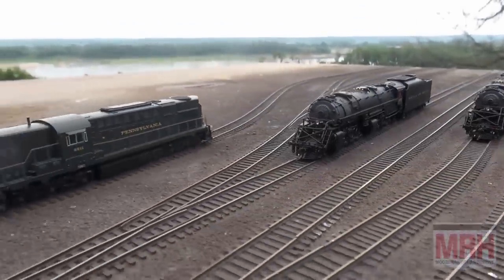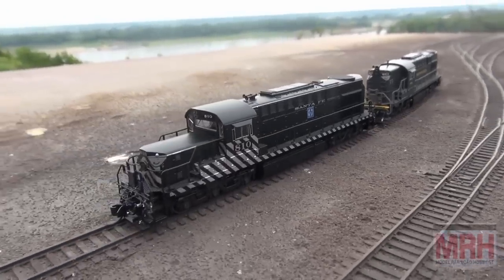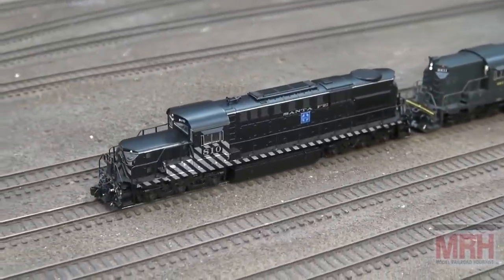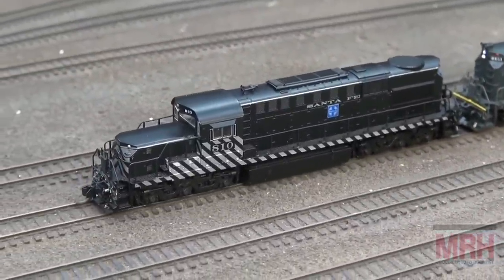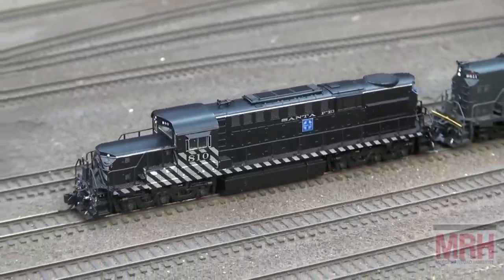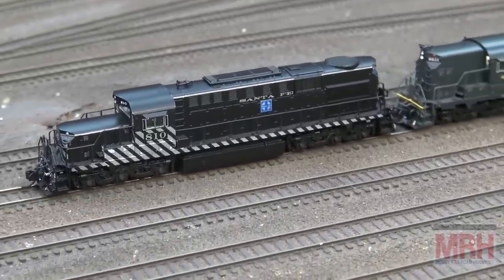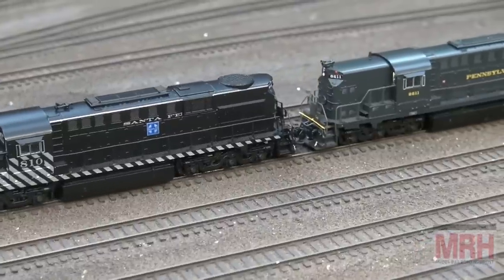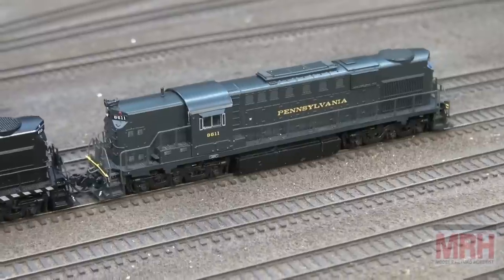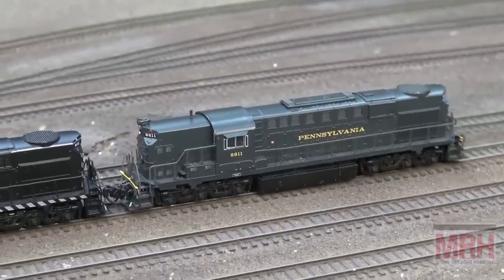It's important for me to point out that the sound system on these locomotives matches the prototype. The sound for the Y6Bs absolutely matched what they sounded like, and the same with the alligators, with these RSD-15s. They had the 16-cylinder, 2,400 horsepower, Alco 251 engines in them, and these models come with that sound system in them. It's amazing.